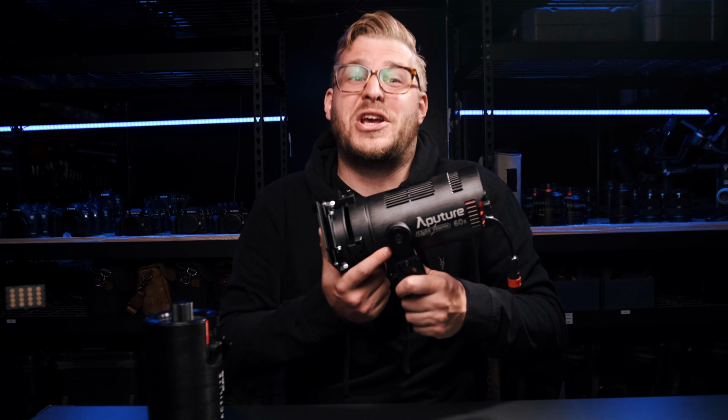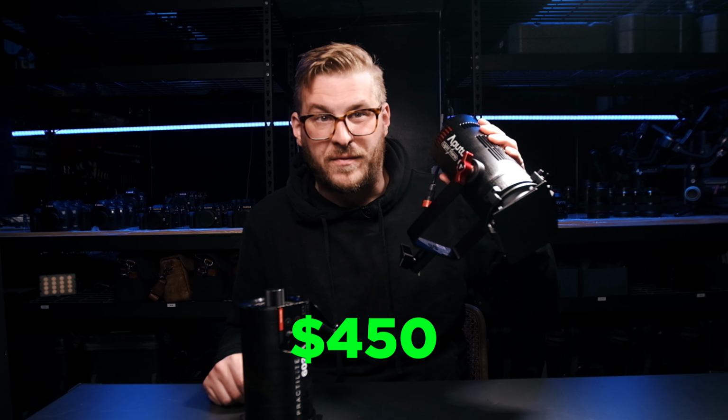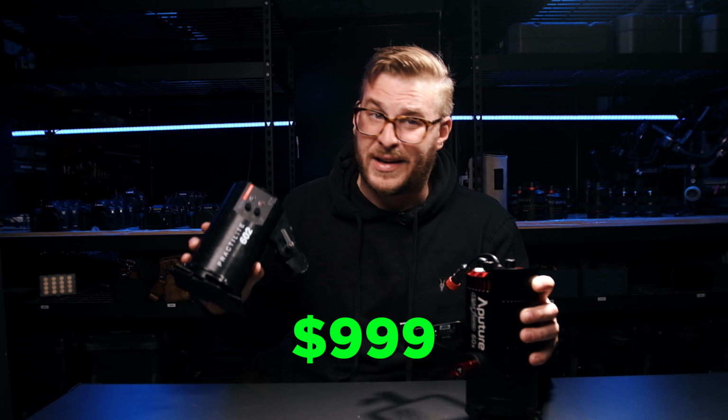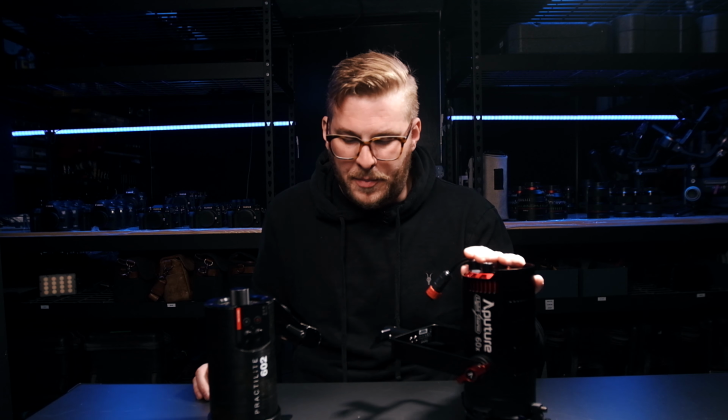How about a cheaper light? Aputure clearly has made a decision to go right for the throats of the Practilite 602 and hit them where it hurts, which is price. As of today, this light can be had for around $450, the bicolor version. Typically, the Practilite 602 is around $999, $1,000. Neither light includes a battery, so you still have to buy a battery. But when you think about it, that's crazy. You could buy 2 of these lights for the price of 1 Practilite.